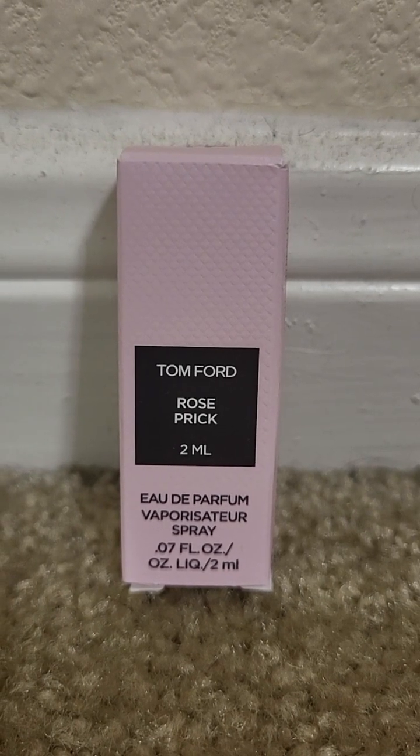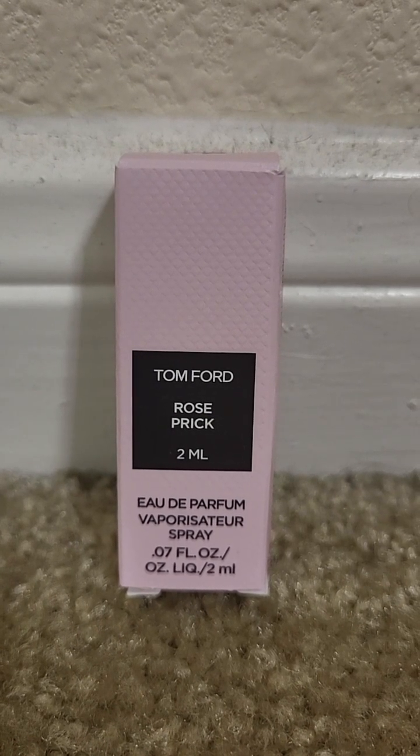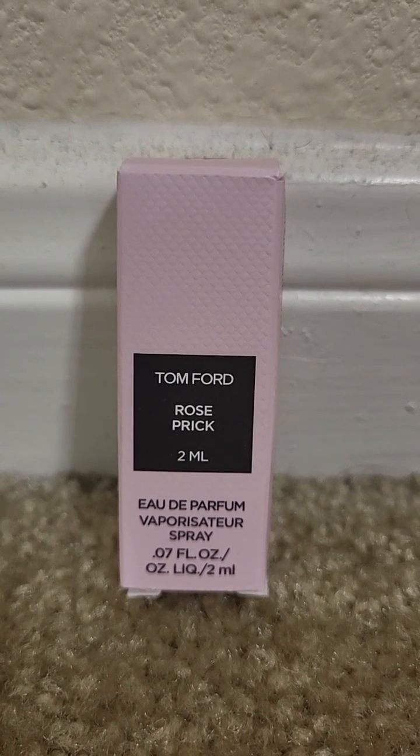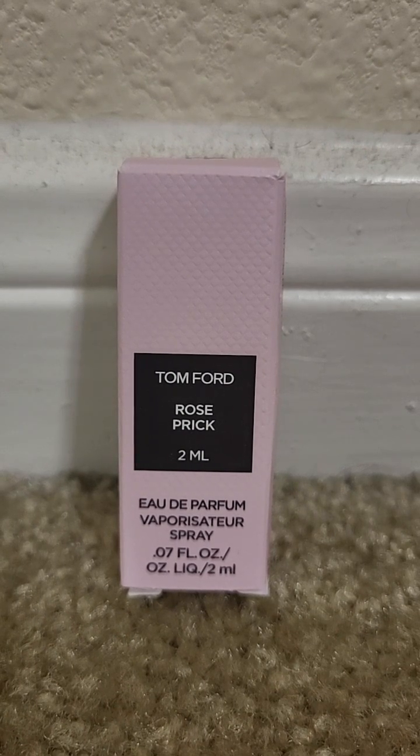On the mid, I feel like if you just added osmanthus to this and boosted up the synthetic aroma chemicals, you could say it's a Quentin Bisch fragrance. You know, the patchouli in it kind of gives me those vibes.